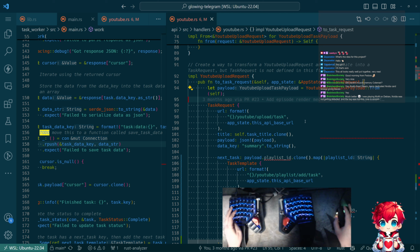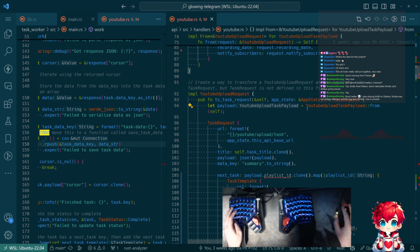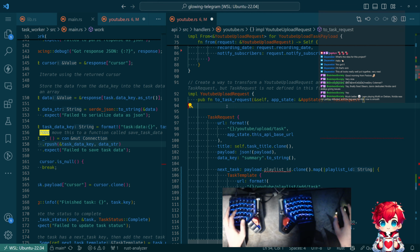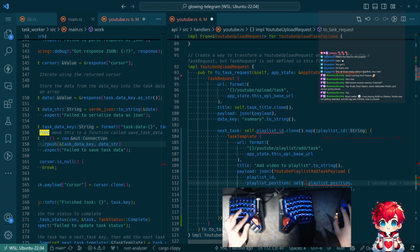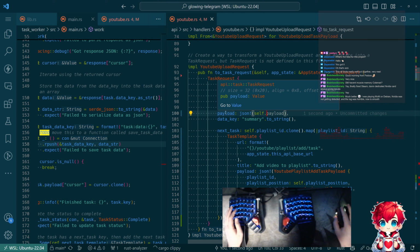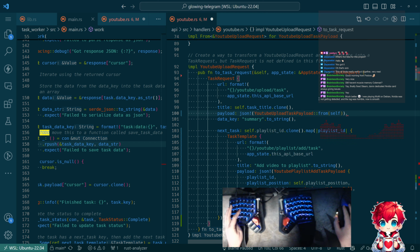Right. Why are we doing this? It just passes through everything, right? I don't think we need to do this. Why don't we just use self? Oh, right, because the payload needs to be the... Right, I see. So what we're going to do is we're going to do that here.